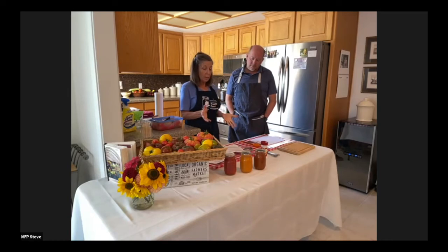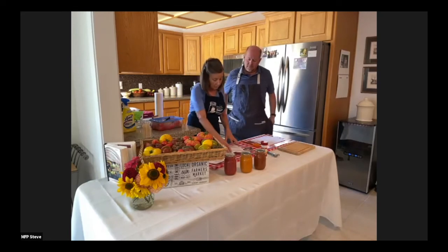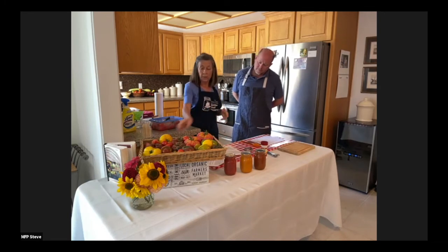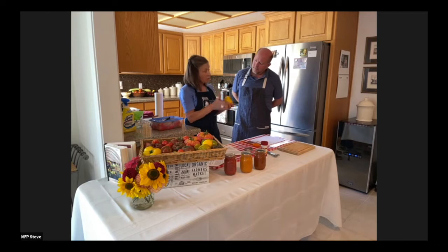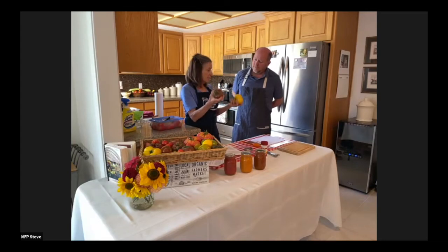Okay, so what I try to do is preserve lots of my tomatoes as sauce. So the first thing we're going to do is look at these tomatoes. As I go through, we're not going to actually do the peeling because you just saw that. I'm going to only pick the ones that are nice and firm.